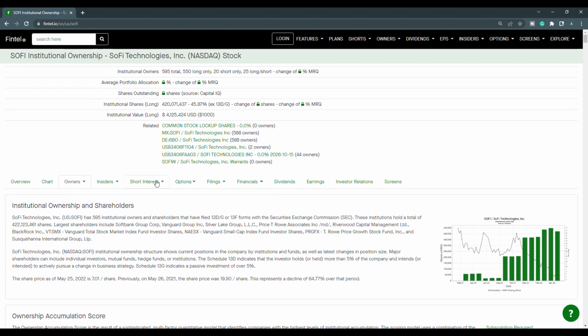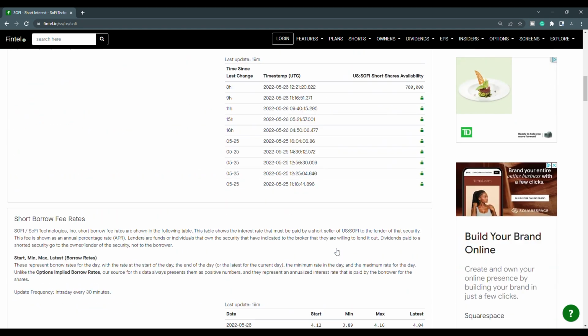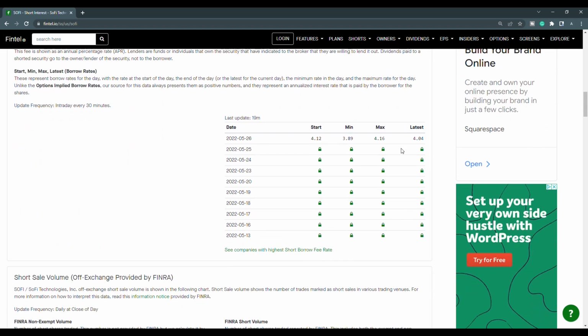So now when we take a look at the short interest, the off-exchange short volume ratio is at 58.31%, and then for the off-exchange short volume, it is just over 9.73 million shares. Scrolling down on the page, the short shares availability is at 700,000, updated 19 minutes ago, and then for the short borrow rate, it is at 4.04%.